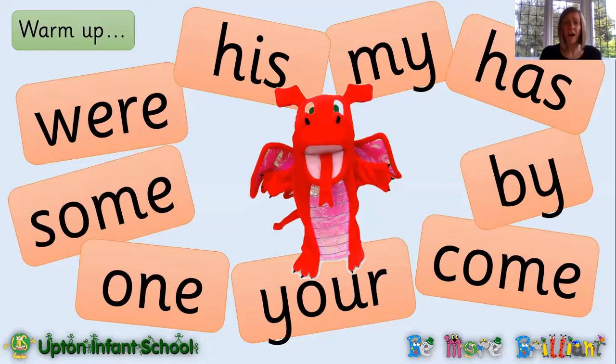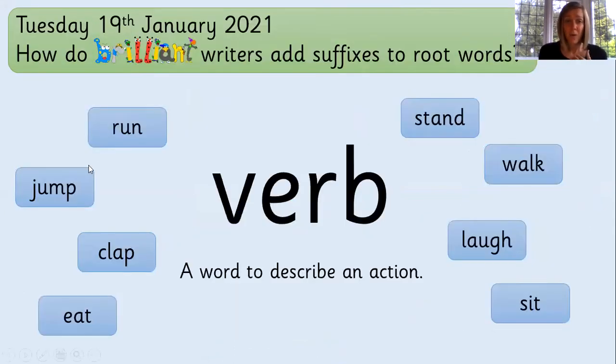So a verb is a doing word. It describes an action. So I've got my word here, verb, and it explains that it's a word to describe an action. So if I was running, the verb is run. I've also got other doing words like jump, clap, eat, stand, walk, laugh, and sit. All of those words that you can see in blue, they're doing words. You can go and do them. You can act them out. So it's a bit like when we play Simon Says.